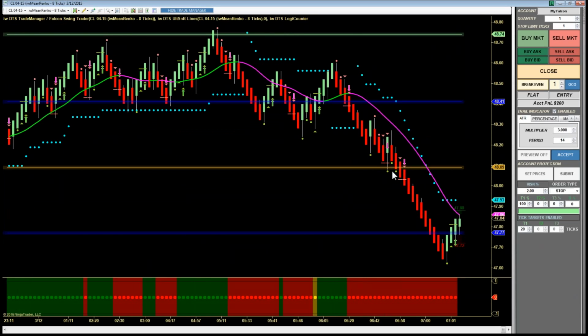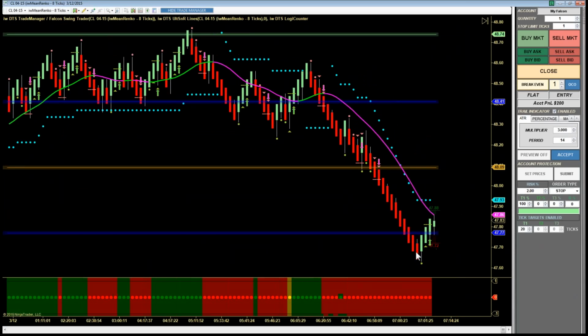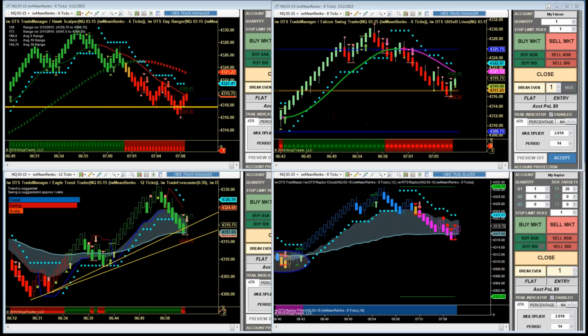Okay, so this is the one that we sold right here. It had a nice decline. Crude's making its way back now to the trend line. So we might see a trend line touch here and possibly another signal to the downside. Okay, we'll keep an eye on that.